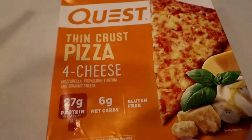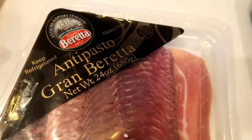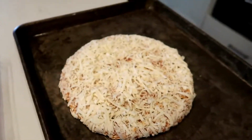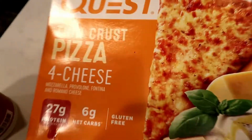Dinner time, and I am going to have this Quest thin crust pizza. It's from Costco, and I am going to put some of these meats onto my cheese pizza. All right, there it is. Some prosciutto and some soppressata. I guess I'll show you in case somebody's interested.